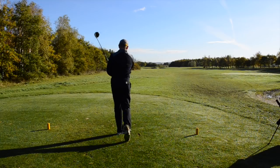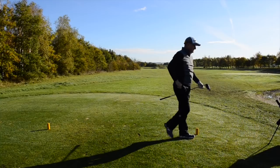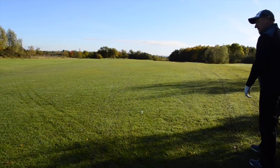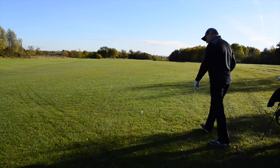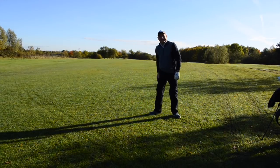Great. Another nice low draw into the fairway. Shot. So that would be another fairway hit, Dave. Marvellous. So let's get the Dave Harrison ball cleaned and dried.